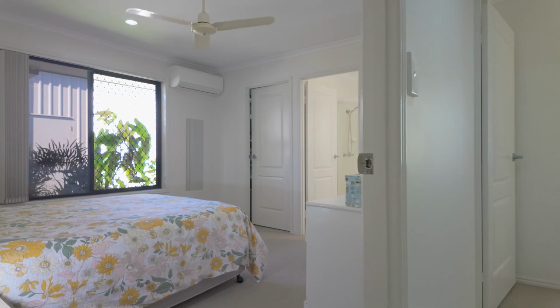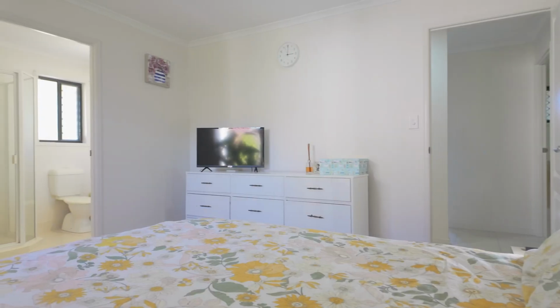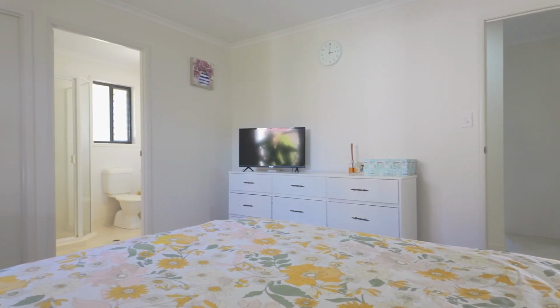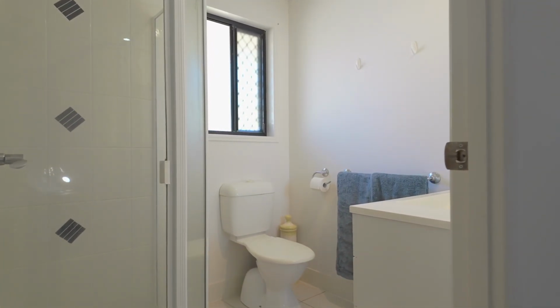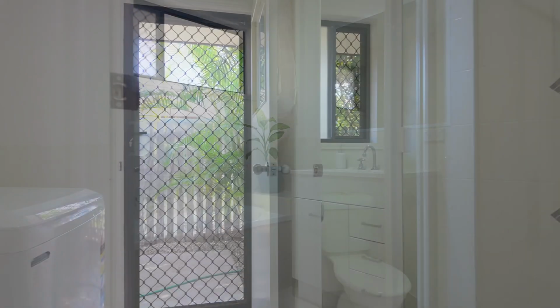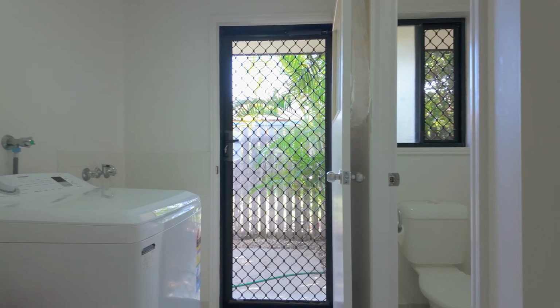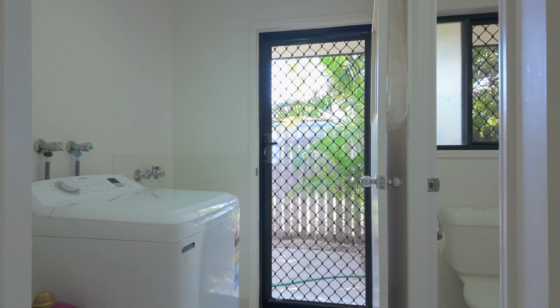The main bedroom includes a ceiling fan, split system air conditioning, a walk-in wardrobe and an ensuite with a shower, vanity and toilet. The bathroom includes a shower, vanity and bath, and there's also a separate toilet as well. The laundry does offer direct access outside to the clothesline.